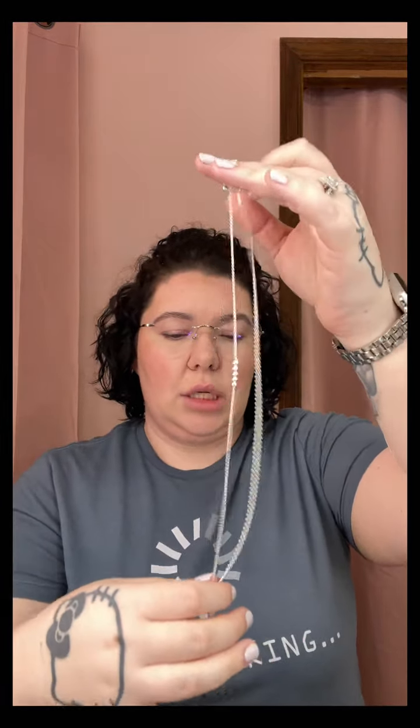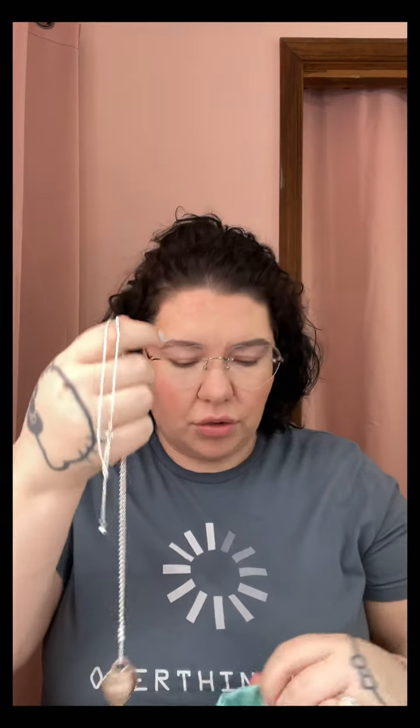Retail on this is $185 for the charm. And this is sterling silver. And the chain retails for $160. So the total retail value for the piece is $345. I think that's a pretty good giveaway. I think it'd be worth winning. I wouldn't mind it if it was me.